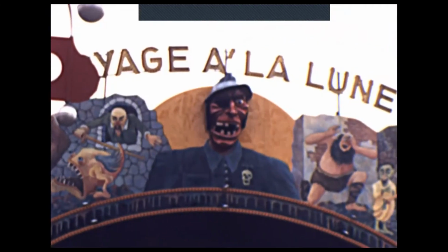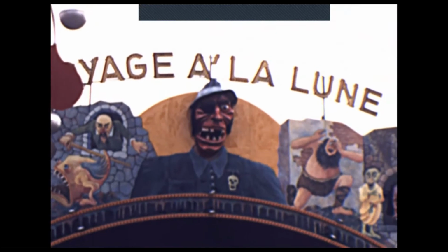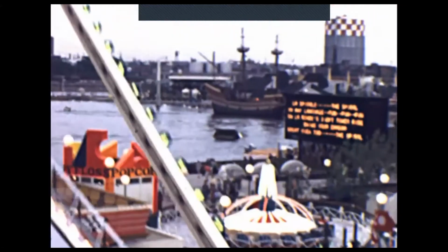Again, that signage was cutting edge in 1967. Funhouse ride, very similar to the Voyage to Mars one that we have seen at Expo, the 1962 Seattle World's Fair. Very confusing footage from the Ferris wheel.